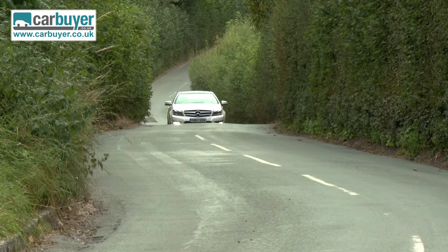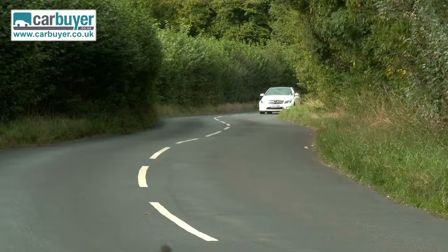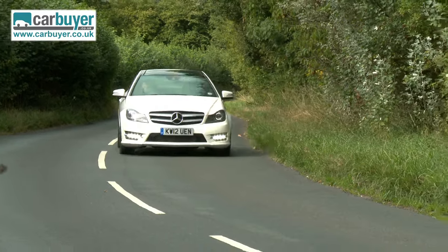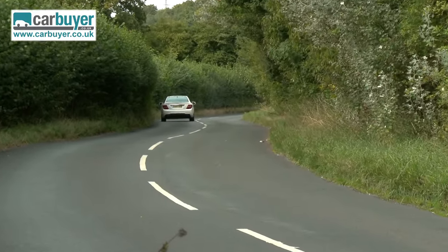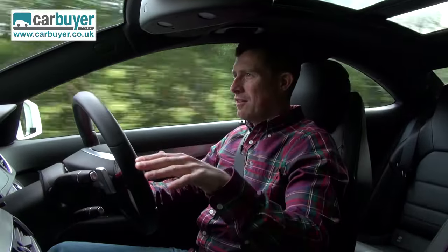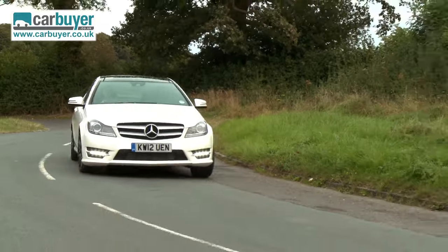The C-Class Coupe is available with Mercedes' wide range of petrol and diesel engines, with the 220 CDI diesel being the best seller. However, if you can afford it, the powerful 3.5 litre V6 petrol really suits the car's sporty nature. It makes a great noise as well. As this car is rear-wheel drive, you get this lovely sensation of being pushed along rather than pulled along like you get in a front-wheel drive car. So it just seems to flow from corner to corner.